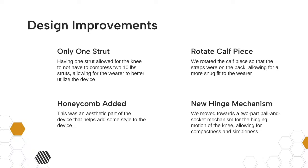Our design improvements included that we only had 1 strut as opposed to the 2 on either side that we had earlier. We rotated the calf piece so this way it was easier to put on and take off. We added a honeycomb purely for aesthetic purposes, and we added an entirely new hinge mechanism.